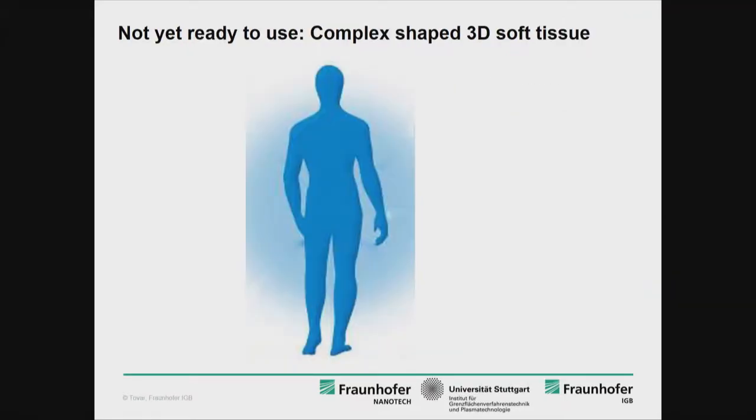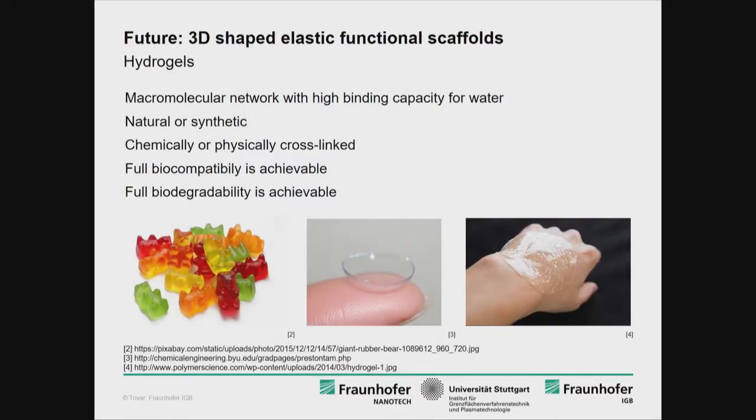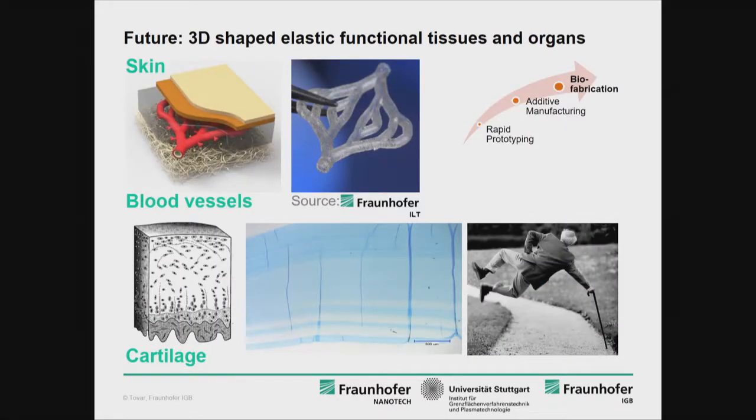However, if you look at our body, most of it is soft tissue. Therefore, we are really in deep need of complex shaped 3D soft tissues. One way to tackle this problem is to go via hydrogels, because hydrogel is kind of the soft tissue main construct. Chemically, it's a macromolecular network with high binding capacity for water, but can be natural or synthetic, and cross-linked chemically or physically. Important is that via hydrogels you can achieve full biocompatibility and also full biodegradability. I can't go into detail, but there are many approaches to use these functional hydrogels also in 3D printing.